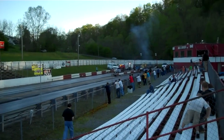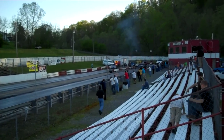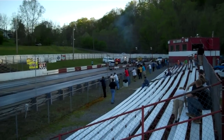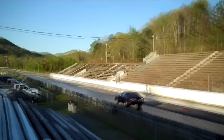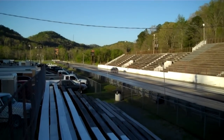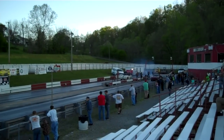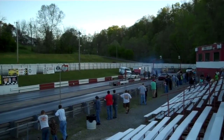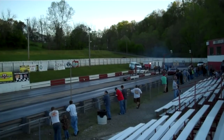This ought to be fun. It's two Mustangs. They look like they should be competitive. Maybe not. There you go. This is a battle of GM and Ford. Mustang versus Camaro. They look like they should be able to run together.